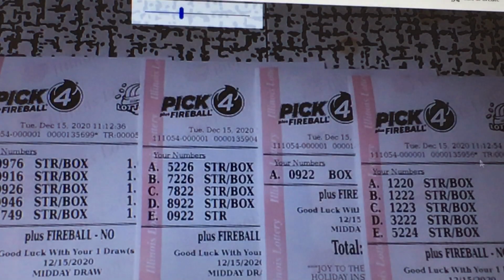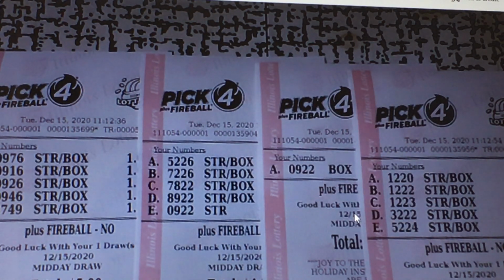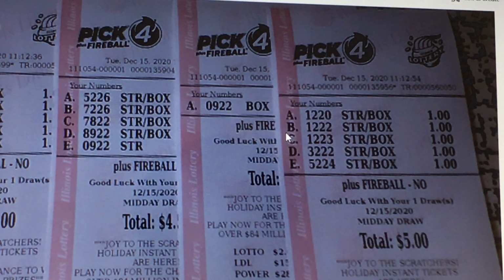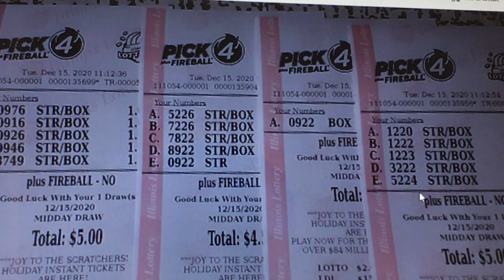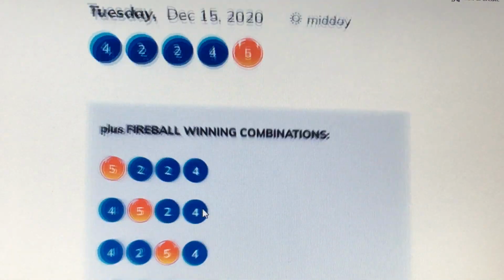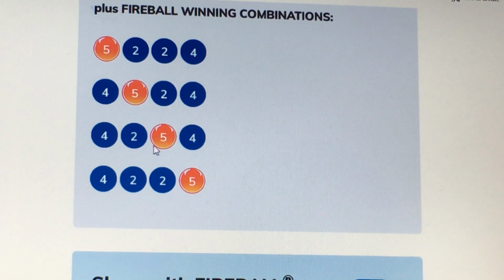So look at the ticket. I'm going to enlarge it again. If you look at ticket 5244, it came straight on the first line of the fireball. So that means the fireball pays 1,000 on a straight play. On a double number box, it pays around 80 to 100. So he missed 1,080 for 5244 because he did not play fireball. Not only that, because it came again on the bottom box, he missed another 100. So he missed about 1,200 for that draw. So please do play it.